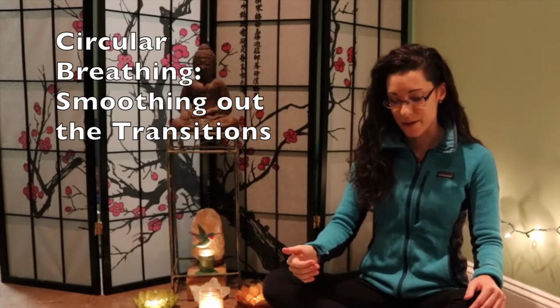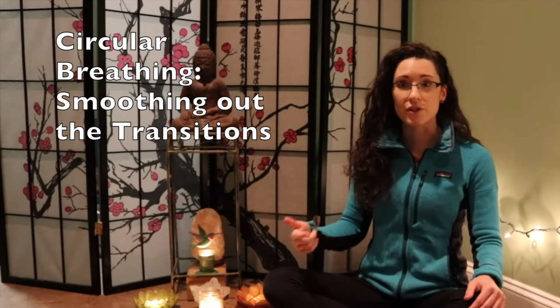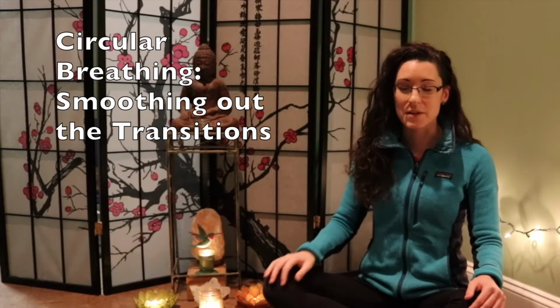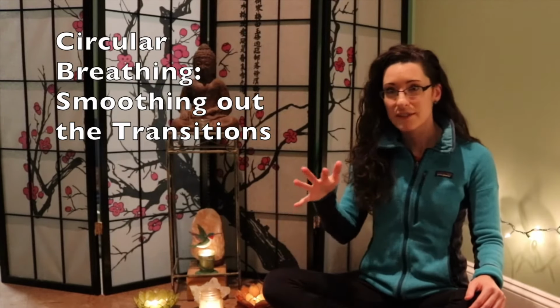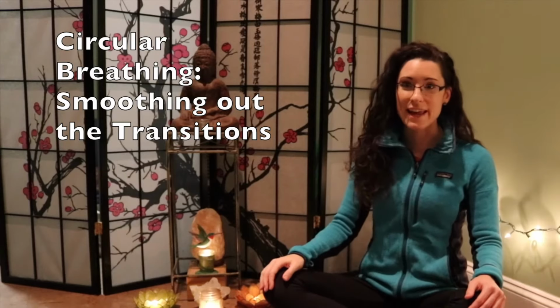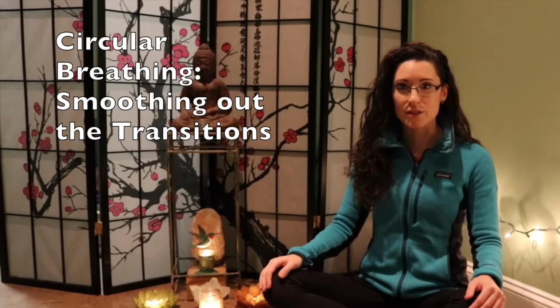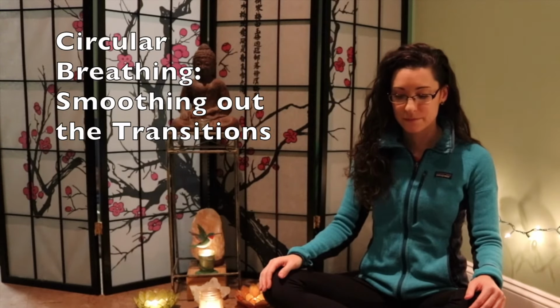So this is the next one on the paper. Number four, it's called a circular breath. The circular breath is like if we smoothed out all the edges and made a very, very seamless transition from inhale to exhale, very little pause. So just watch your breath and see if you can smooth out the edges.